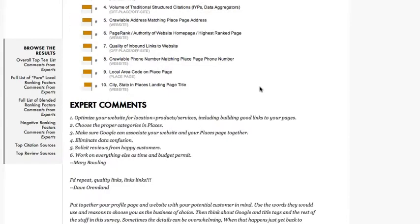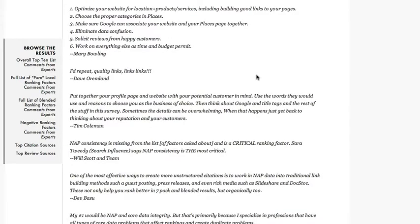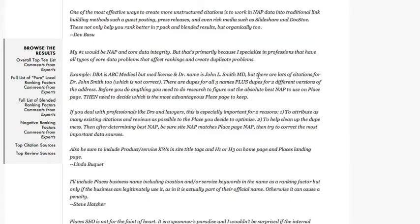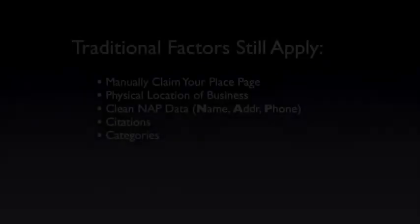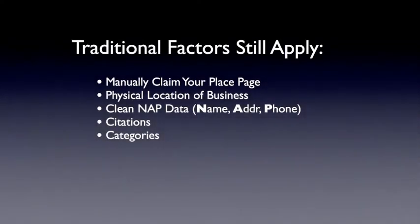And then below that, you'll see a bunch of interesting comments for these things. What I took away after reading through it is that most of the traditional factors still apply from previous years.